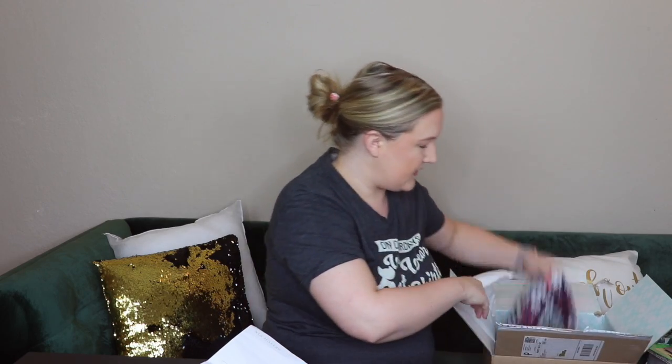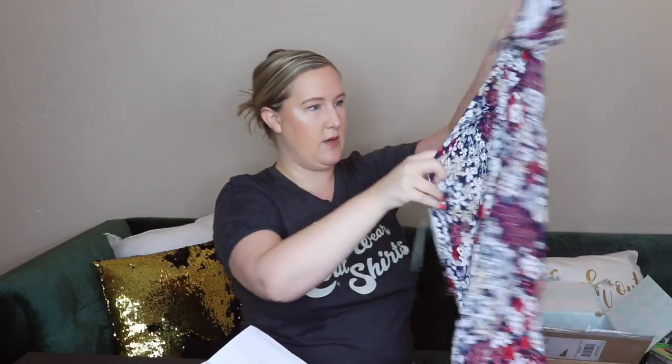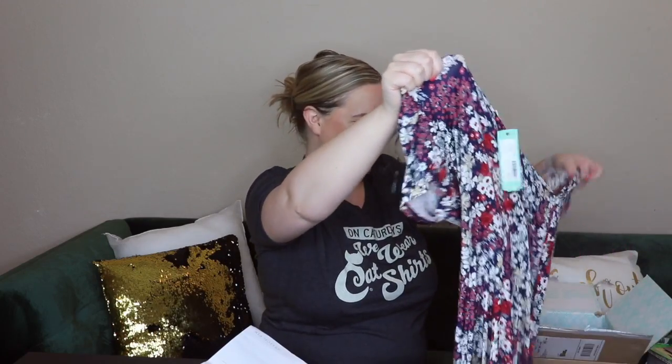That's a little pricey. My budget isn't very large right now, but if I love something, you know, we'll see. Ooh, I love the print of this one. This is a floral dress. You guys have to let me know what you like too in the comment section, and be nice to me, please.